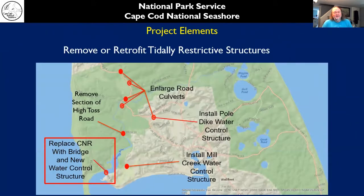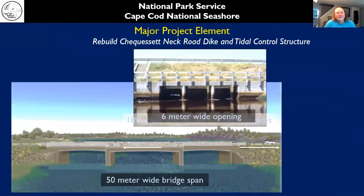The project involves multiple construction elements, multiple culverts and road crossings to restore tide flow to this large area. I'm really going to just focus on the main one, the largest restriction and the largest project at the mouth of the river, which is to replace the existing dike with a bridge structure. So this is a rendering of the new bridge comparison.